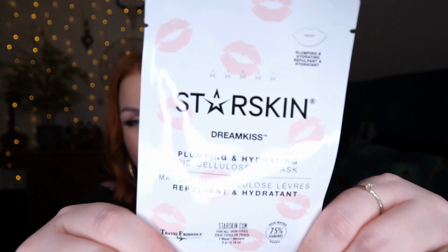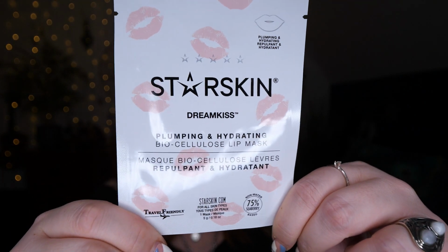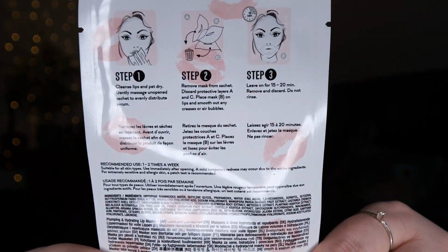Next up, we've got a lip product. This is Star Skin Dream Kiss Plumping and Hydrating Biocellulose Lip Mask. Oh yeah, there's one lip mask in there. And it tells you how to use it on the back there.